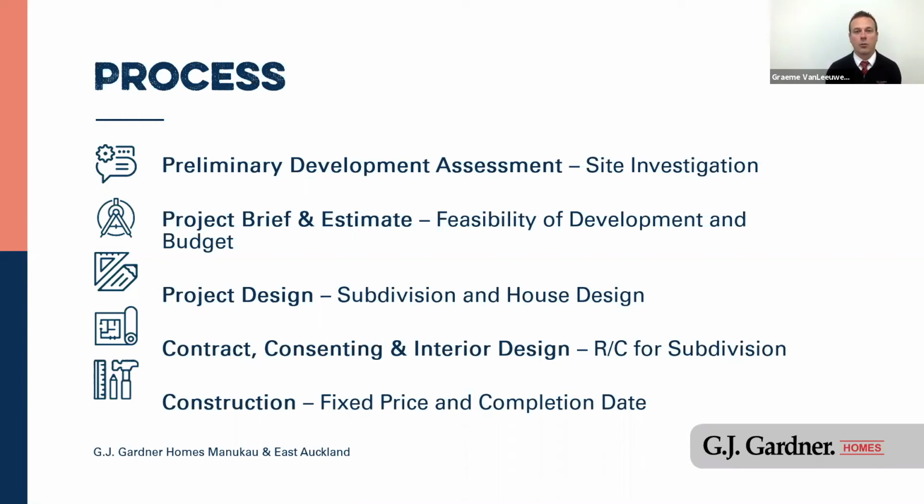So we've got in-house architectural designers. We've got a raft of pre-designed house plans. We can start looking at making the development take shape around design, and we can take it all the way through till the final scheme plan, and that's where we use our quantity surveyor to give you a fixed price contract for the build of the houses.